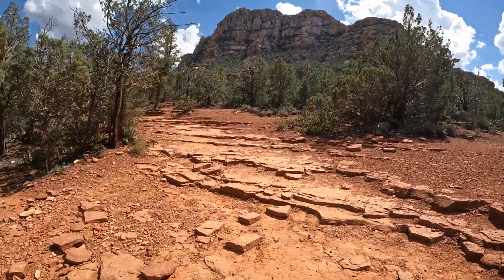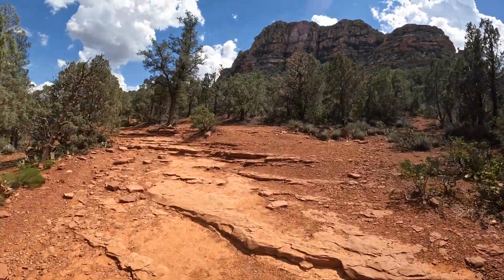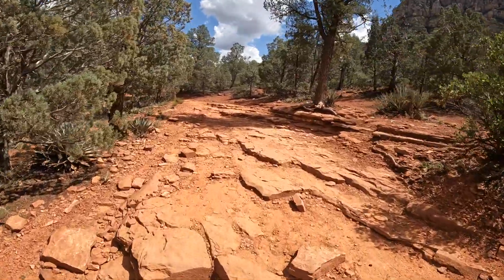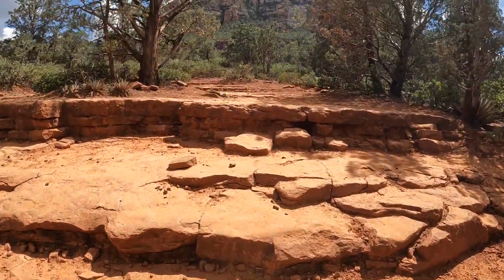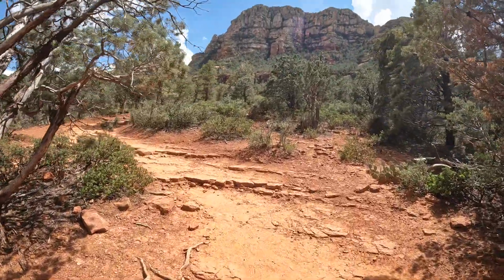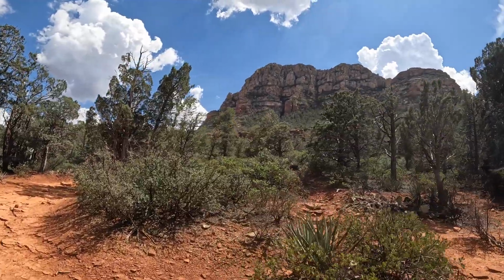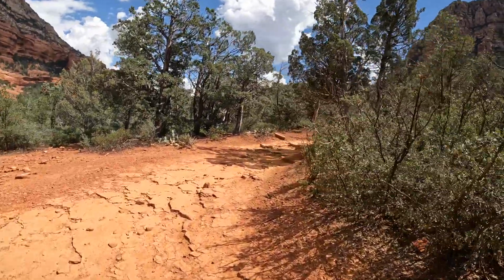You can see the terrain has gotten a little more steep. It's still fairly manageable. There's a lot more steps, like these natural rock steps. And I think I just got my first view of Devil's Bridge. On top of these rocks, look straight ahead. I think that's it. I saw somebody walking across that. So that's where we're going. It's up there. Okay, a little bit further.